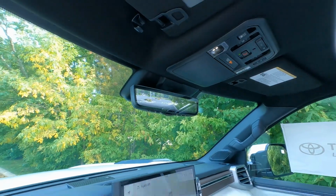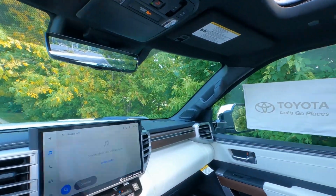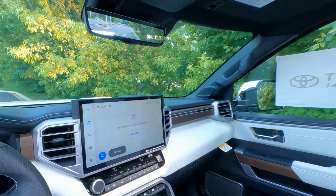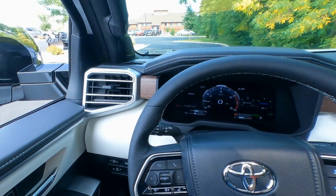So really all of the features that you would maybe pay extra for, and then some you can't even get on other versions of the Tundra. The Capstone is the Capstone. It's the top of the line. Let's go ahead and jump in the back seat and check that out.